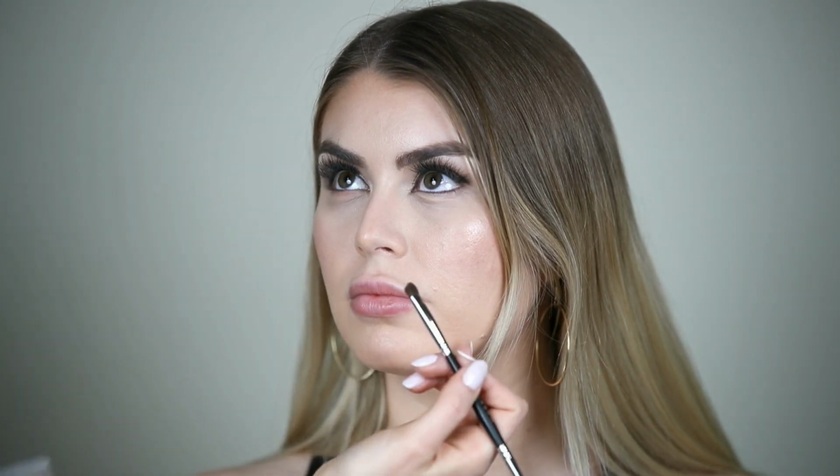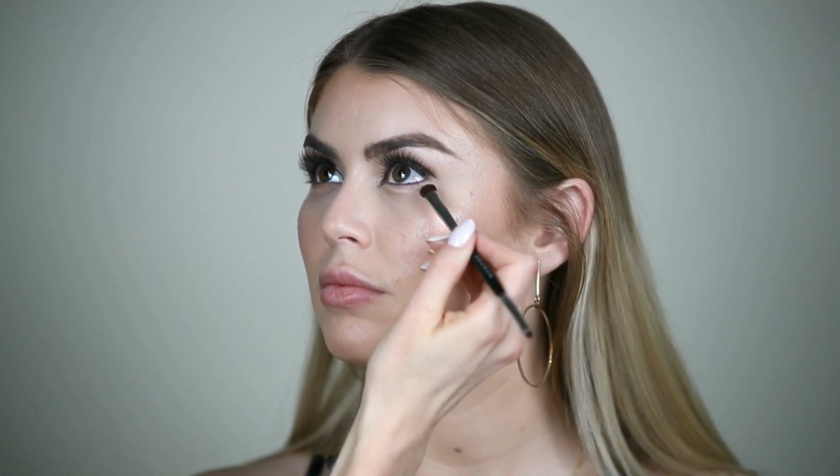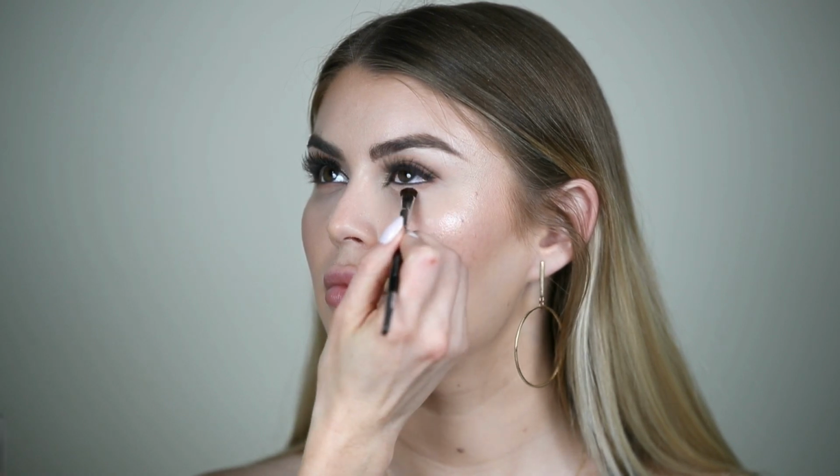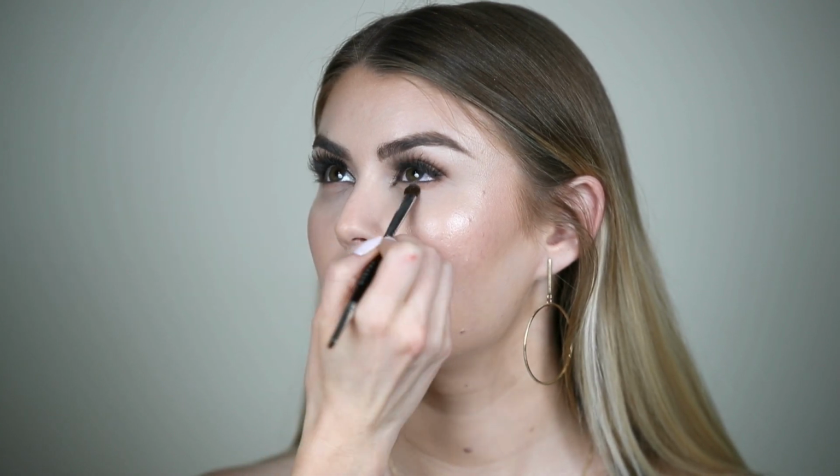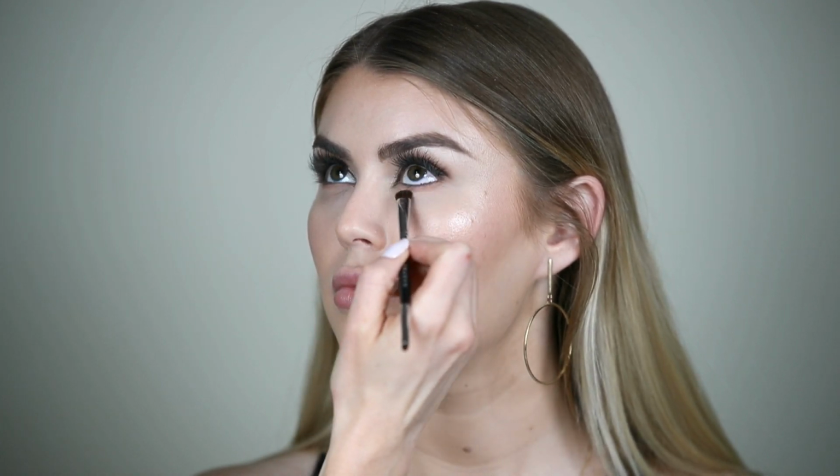This is a really pretty color because it just gives a nice little shadow under the eyes to open it up, but it's very soft. And because I'm pushing it into her lash line, it gives it a little bit of an eyeliner effect. And I go all the way into the tear duct and all the way to the edge.